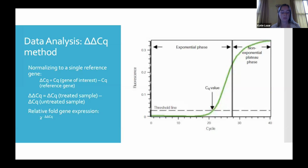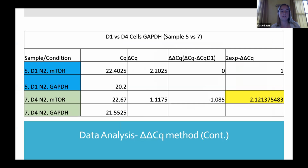And the delta-delta Cq method is a mathematical technique that allows the Cq values to be used to determine the fluctuations in expression of the genes of interest relative to the reference genes. So I was looking at mTOR and TRP3 relative to HPRT1 and GAPDH. And over here are the mathematical equations that are used to go through each step, and I'm going to explain them a little more. So this is an example of my data. The delta-delta Cq method directly uses the Cq information that's taken from the qPCR system to calculate relative gene expression in target and reference samples.